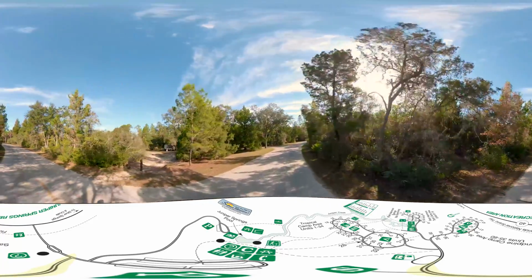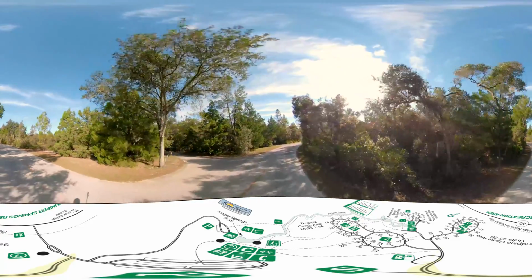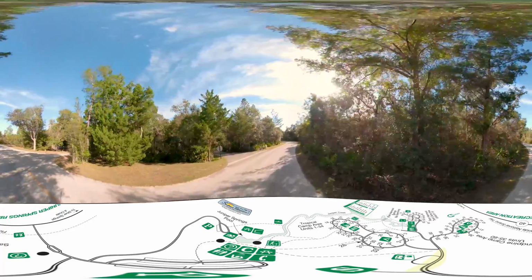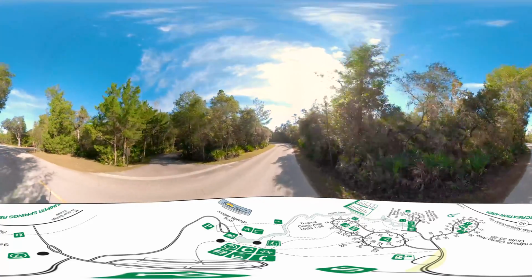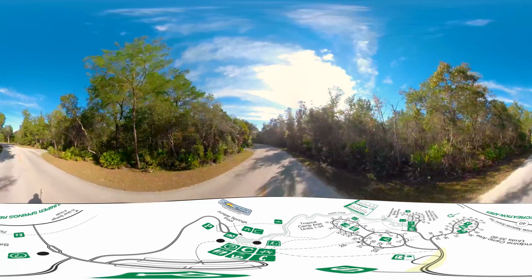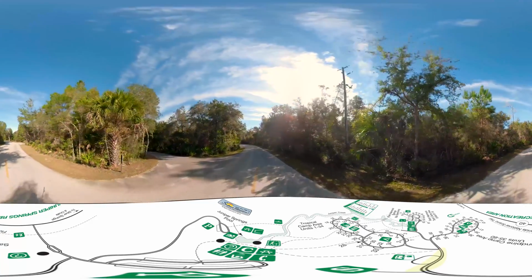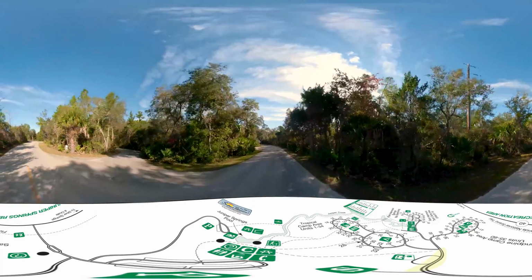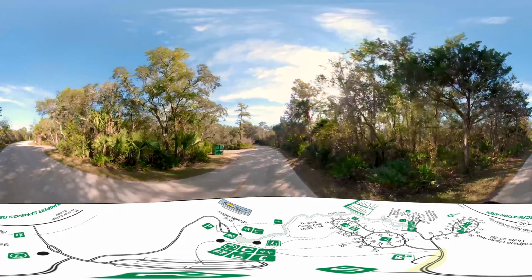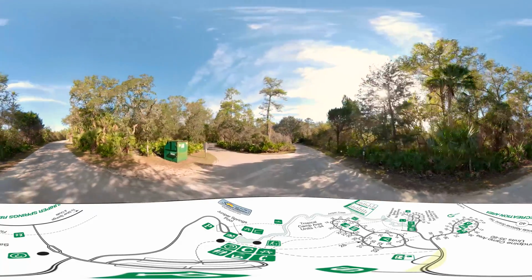We are currently traveling down the entrance road into the camping facility. On our left-hand side was the dump station. We'll take a close look at that one at the end of our tour. First area we're going to explore is Loop A, coming up here on the left. We will then visit Loop B and Loop C.